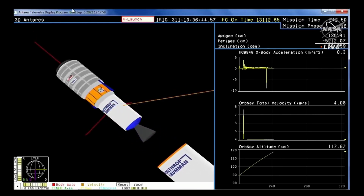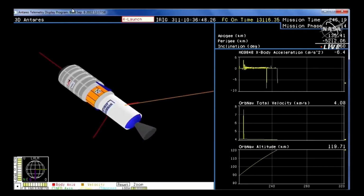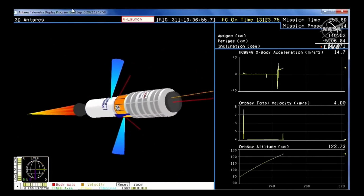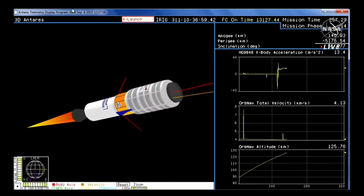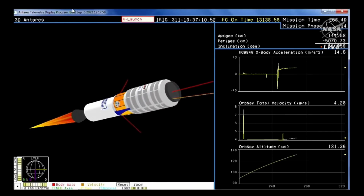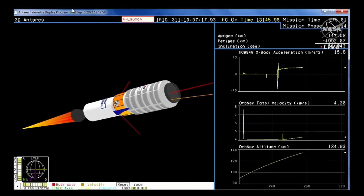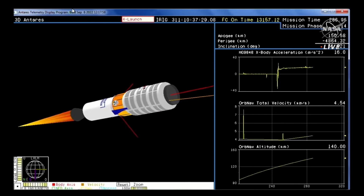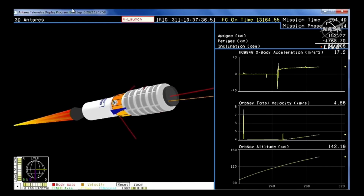Cygnus is now outside of its protective shell and is continuing to climb into its preliminary orbit. And we have stage 2 ignition. And with stage 2 ignition, the second stage engine will burn for about 2 minutes, 46 seconds. The stage 2 Castor 30 XL motor will burn for approximately 2.5 minutes. Attitude remains nominal. Stage 2 TVC is nominal. Electrical power remains nominal. Attitude is nominal.